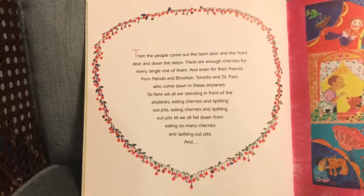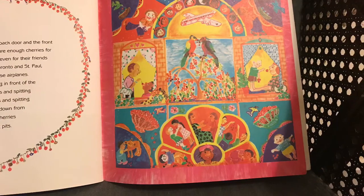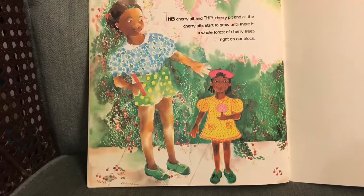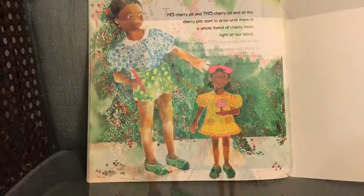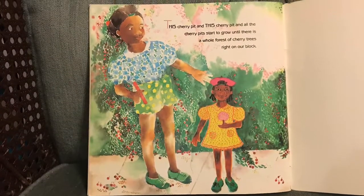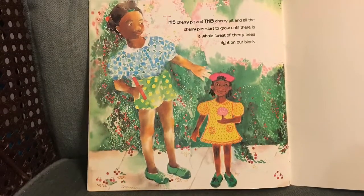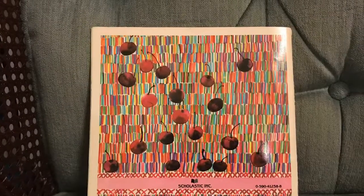And this cherry pit and this cherry pit, and all the cherry pits start to grow until there is a whole forest of cherry pits right on our block. The end.